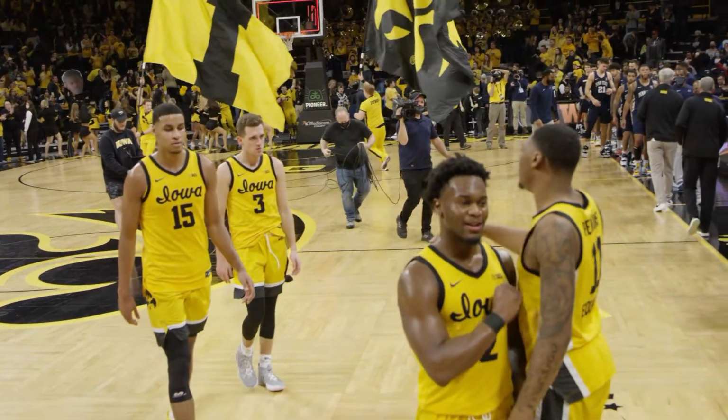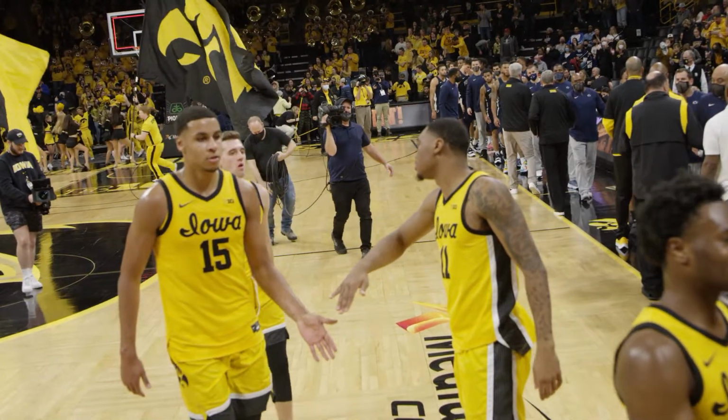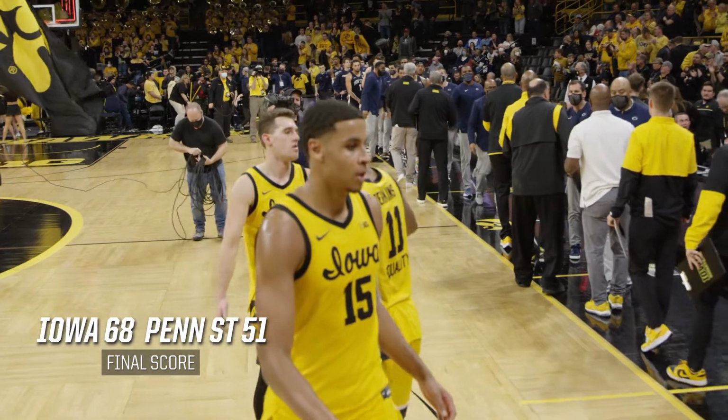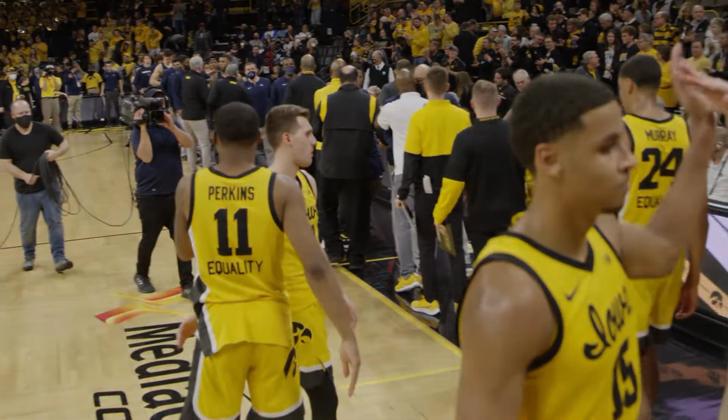4-4 in the conference and win number 14 on the season. That'll look good on the resume. Hawks stick-to-itiveness gets them a solid win here at home against an upstart and game Penn State crew.